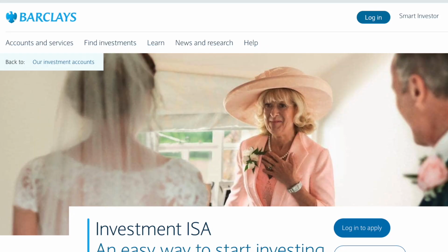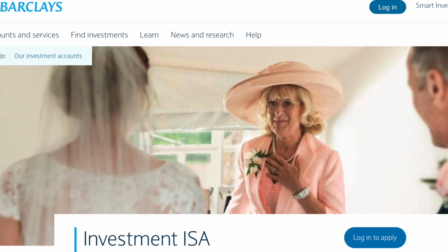So the first pro, and probably the most important one, is that Barclays is a really well-established company and their smart investor services are both authorised and regulated by the FCA, which is so important. They're also a member of the London Stock Exchange as well, so you'll know your money is safe and in good hands.